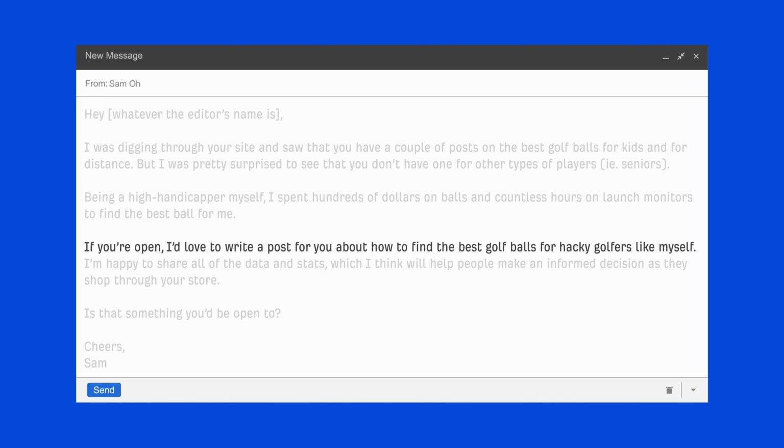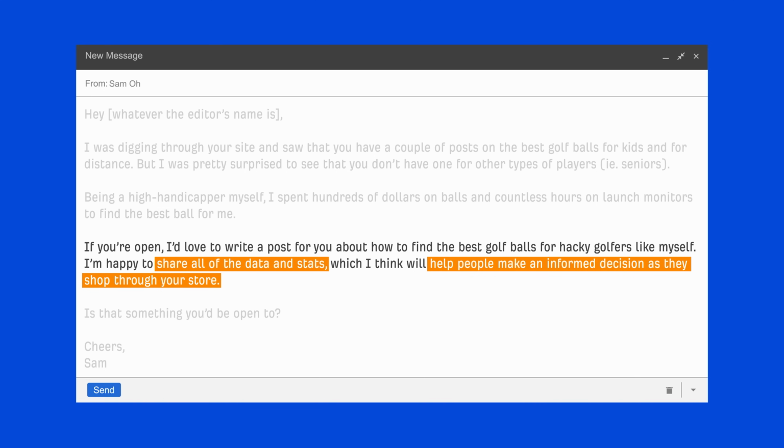And here's my value proposition. I'm happy to share all of the data and stats, which I think will help people make an informed decision as they shop through your store. So not only are they getting data for free, but I'm showing them how that can bring value to their bottom line. Now, it's not always easy to think of a solid value proposition.